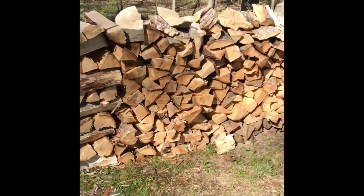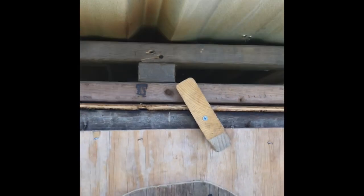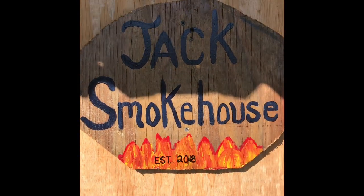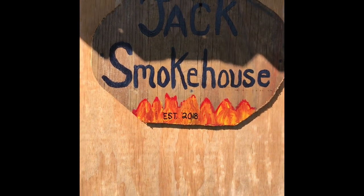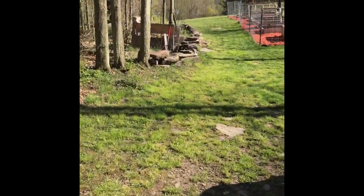But that's that. And then this is my smoker, and Donna made me a new, I don't know if you can see it, Jack Smokehouse sign. She made me a sign for it. But yeah, we do that once in a while. This year I'd like to try to do it a little bit more. But yeah, that's our property that we have here.